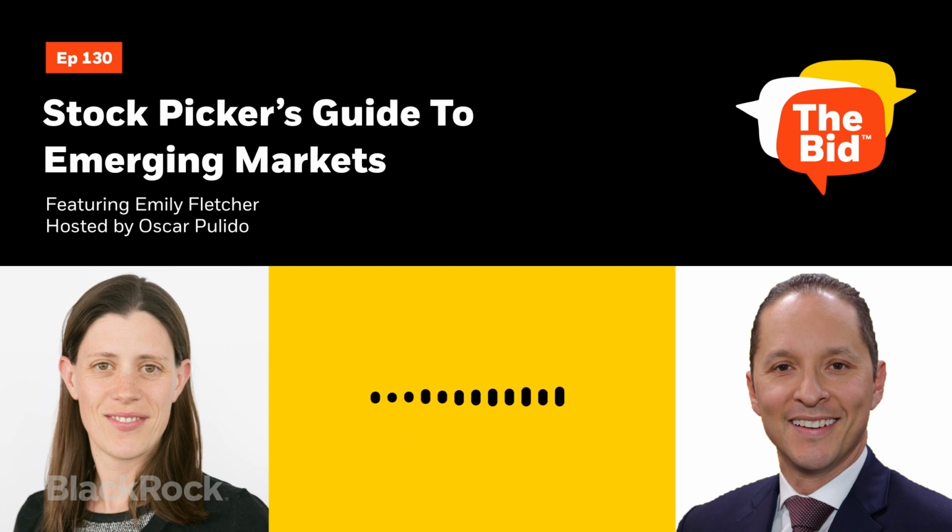But in developed markets, we didn't see them start to hike until about a year later, so early 2022. And emerging markets have generally continued to hike interest rates since then. So as a result, for most of the countries in emerging markets, interest rates are now higher than inflation. Most of them have a positive real interest rate.